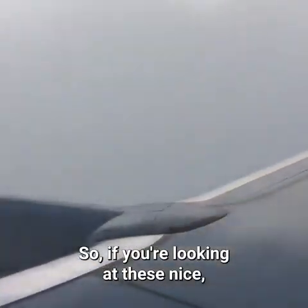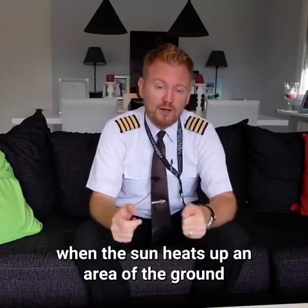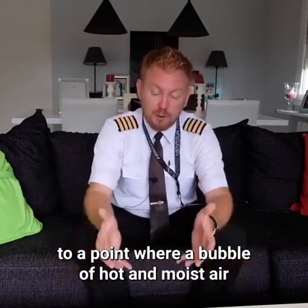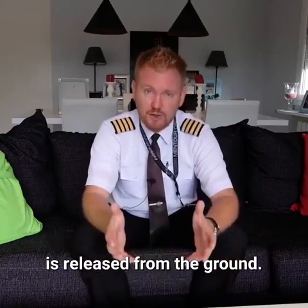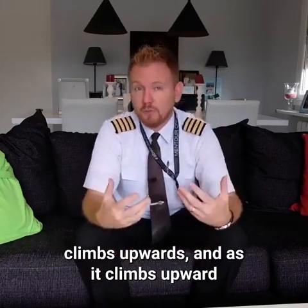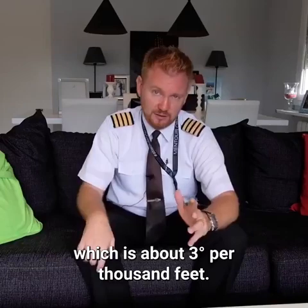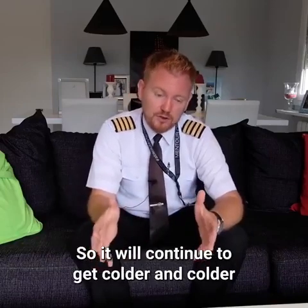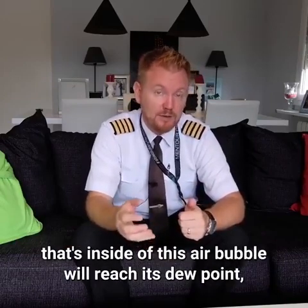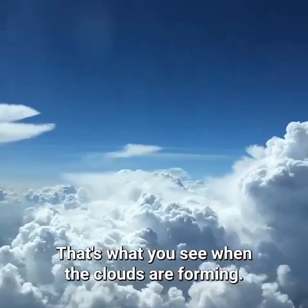If you're looking at these nice fluffy white good weather clouds, they're called cumulus clouds, and they form when the sun heats up an area of the ground to a point where a bubble of hot and moist air is released from the ground. Now that bubble, which has the moisture inside of it, climbs upwards, and as it climbs upward, the temperature inside of the bubble decreases with something called the dry adiabatic lapse rate, which is about 3 degrees per 1,000 feet. So it will continue to get colder and colder, and at some point the water vapor inside of this air bubble will reach its dew point, and when it does, the water vapor will turn into droplets. That's what you see when the clouds are forming.